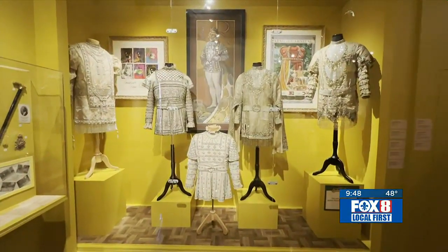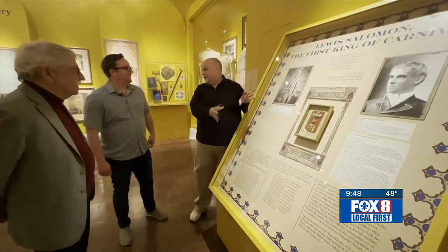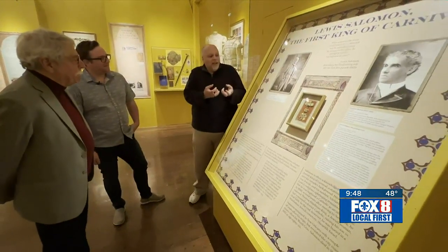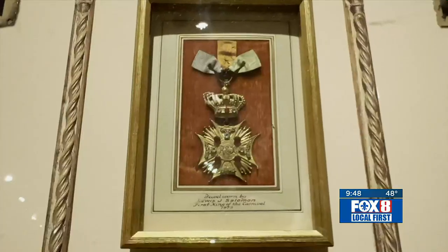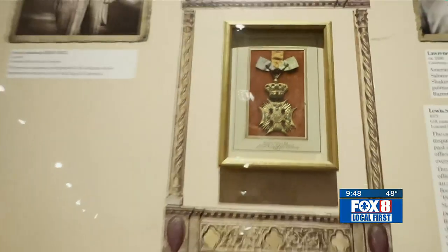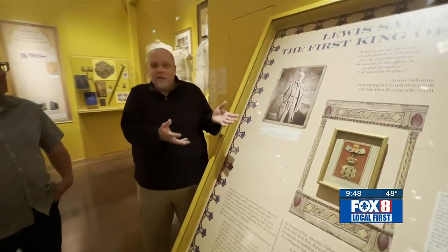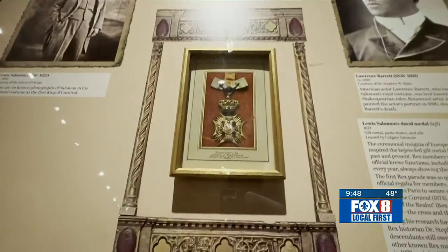It doesn't get more iconic. This is kind of the holy grail of Rex. And I think a lot of people, a lot of collectors, a lot of historians would agree. This is the only object that we know that actually belonged to the very first Rex, Louis Solomon. Through the connections with Stephen Hales, my co-curator and the historian of Rex, he was able to make a direct connection with the Solomon family and discover that they still have it, and not only have it, but treasure it. They were happy to loan it to us.